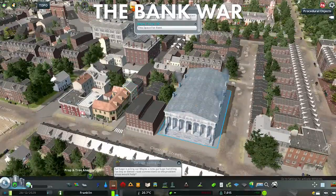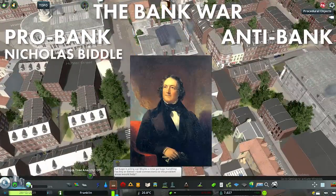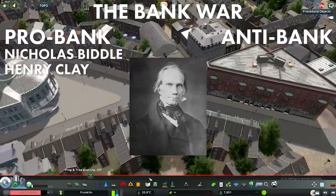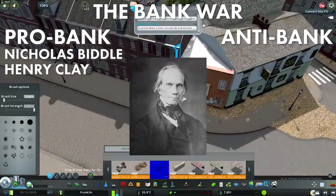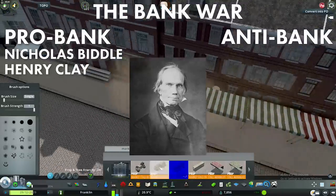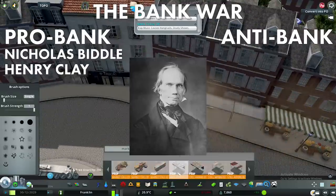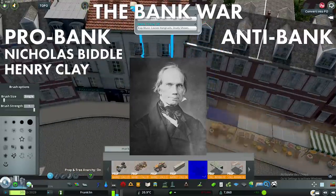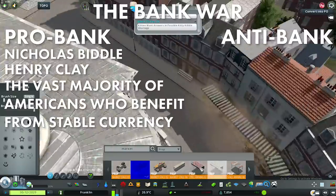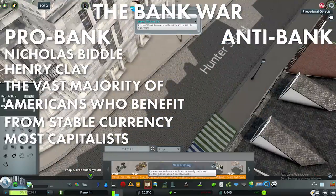Okay, let's look at the players. On the pro-bank side, Nicholas Biddle, director of the bank. Henry Clay, presidential candidate in 1828 for the Democratic-Republican Party, and presidential candidate in 1832 for the Anti-Jacksonian Party. And keep in mind, all these folks are nominally part of the same Democratic-Republican Party. Also, the vast majority of the American people able to vote who benefited from stable currency. That included most capitalists who were not in the developing field of finance.